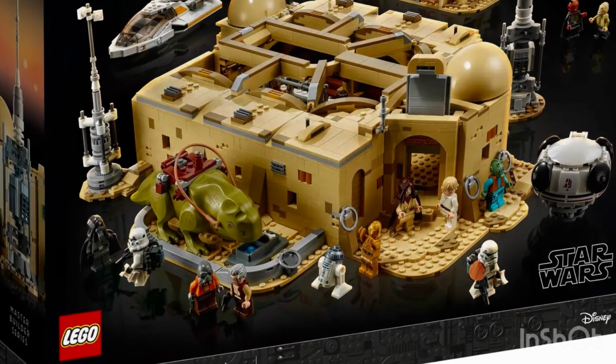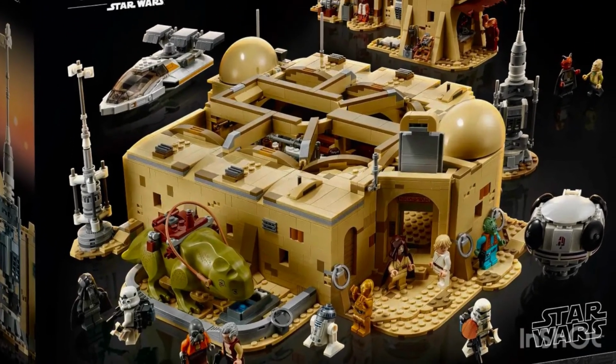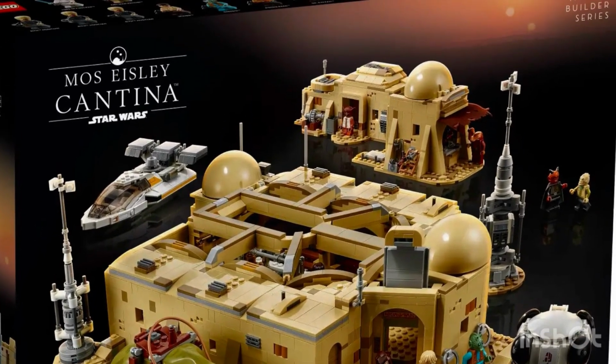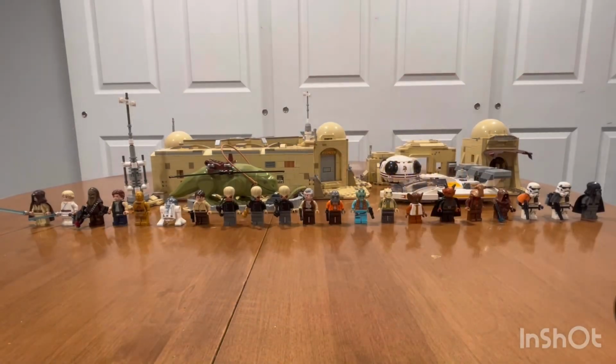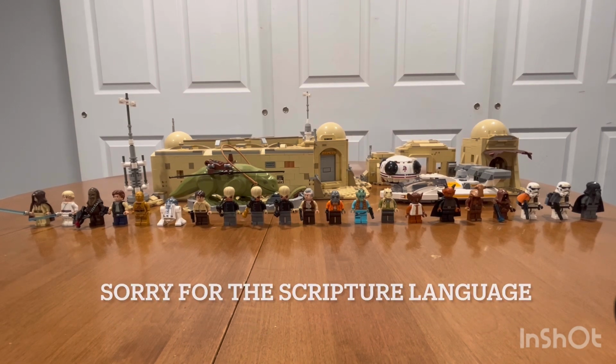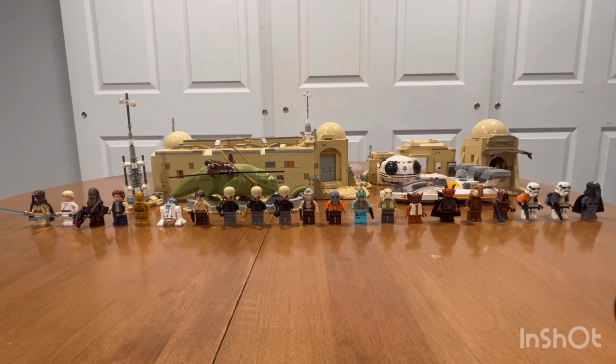4th place goes to set number 75290, Mos Eisley Cantina. This is my second biggest set and the first Ultimate Collector Series set on the list, and it comes with 3,187 pieces. Along with its massive size, it also has a massive minifigure lineup with 21 minifigures. That being said, I won't go through them all, but it suffices me to say that this set comes with all of your regular A New Hope heroes, as well as a host of other characters that bring life to Mos Eisley and some Imperial villains as well.